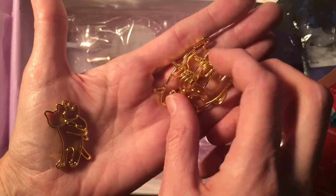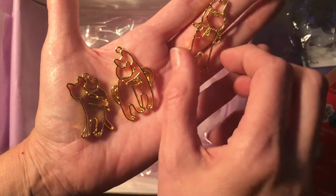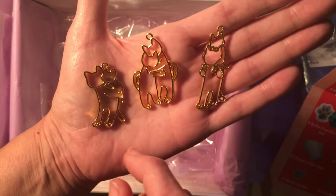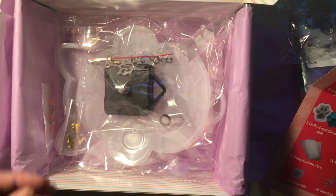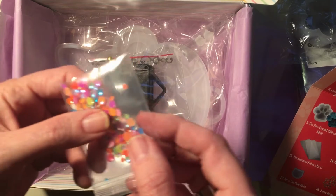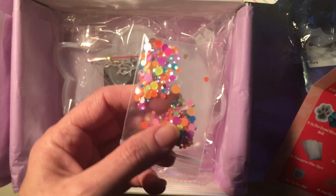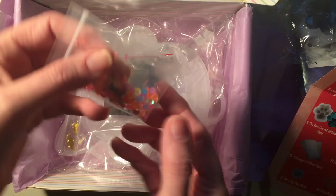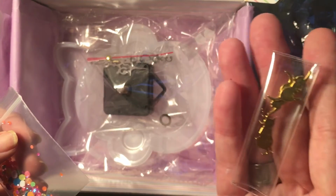Oh, little mama cat. Look at the baby kitty kitten. Little couple. That's cute. I'm starting to collect bezels. What are these? Some of this stuff. Oh, there it is. Luminous gems. Luminous. I wonder if that means if they glow in the dark. Kitty charms.